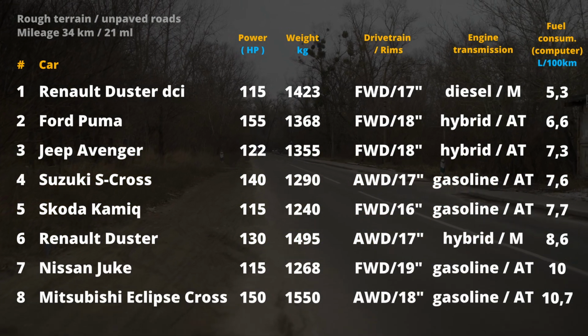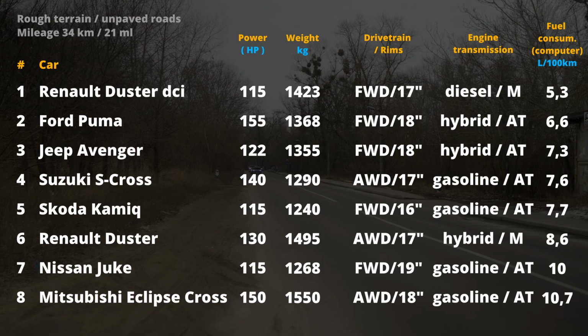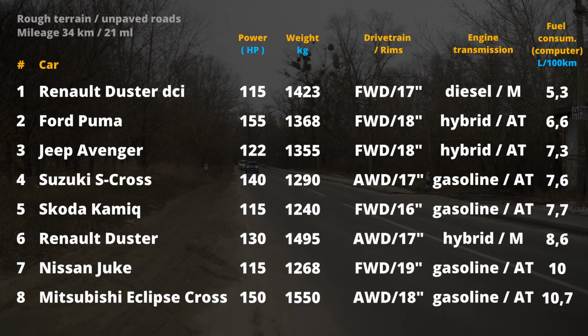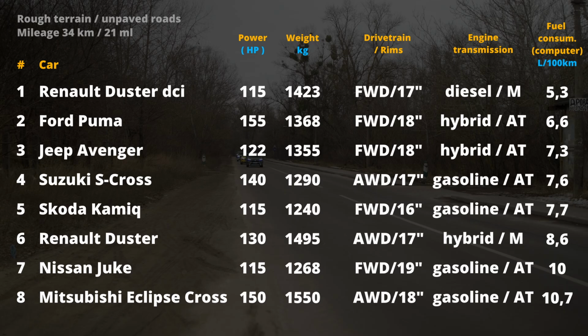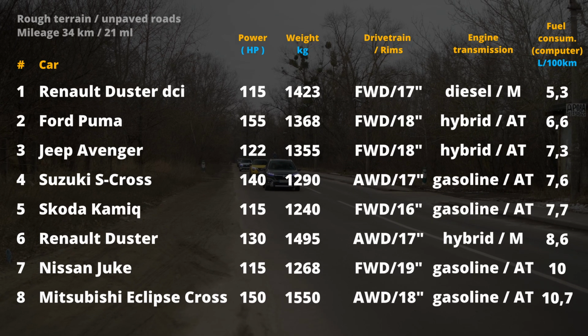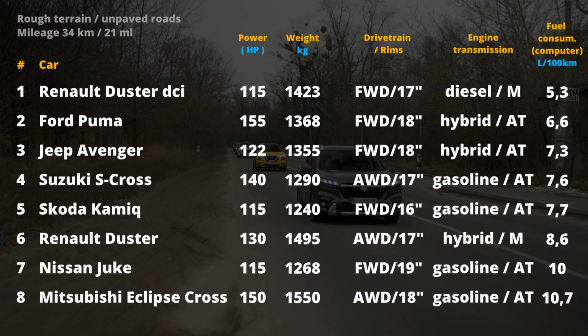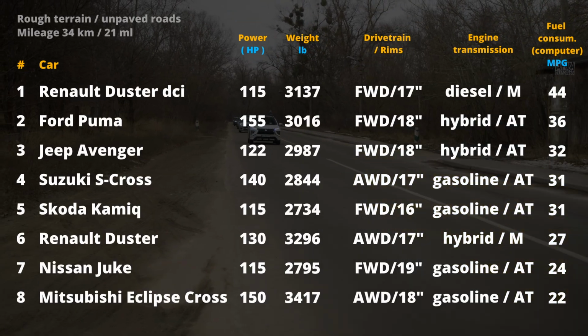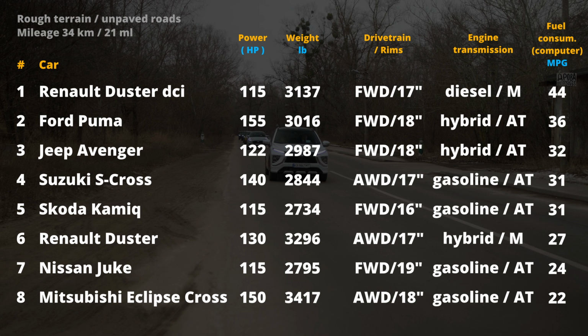Personally, I believe it's important to explain where the 34 kilometers came from. So here's the breakdown. 10 kilometers were on dirt roads or roads without asphalt. 15 kilometers were on a narrow one-way street where everyone was driving at no more than 50 kilometers per hour. And the last 9 kilometers were on the Kyiv highway, where we were driving at a normal speed of 70 kilometers per hour.